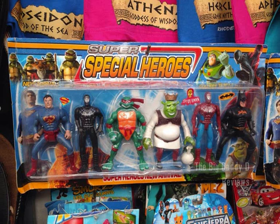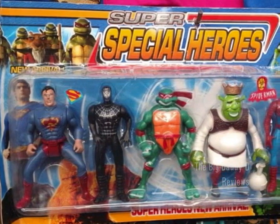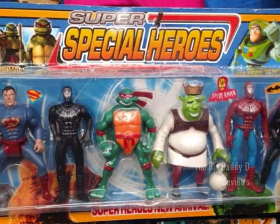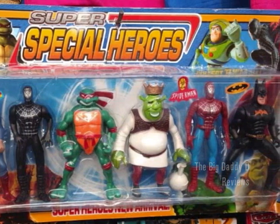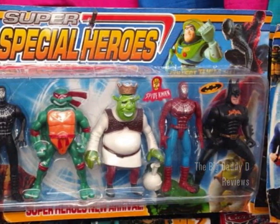Last up, we've got a couple of bits that Super Mastodon sent over. First, we've got ourselves another multi-pack of fake figures with the Super Special Heroes. Yes, very special. This pack consists of two Spider-Men, one in red, the other in black, followed by a very bow-legged Batman with a matching Superman that appears to be using exactly the same mould. Then we've got ourselves a Ninja Turtle that appears to have been modelled off a genuine Turtles figure from back in the day, back in the 80s, only this one's got a very hollow sounding chest cavity that would likely shatter into 1,000 different sharp shards of plastic during a vigorous play session.